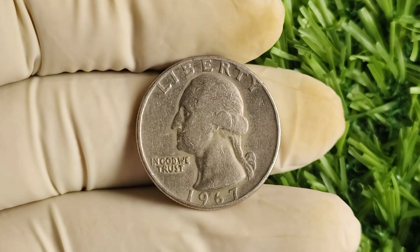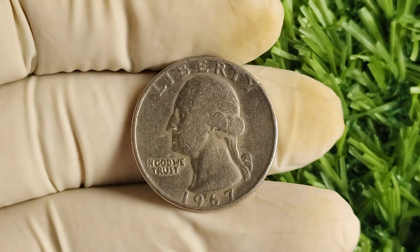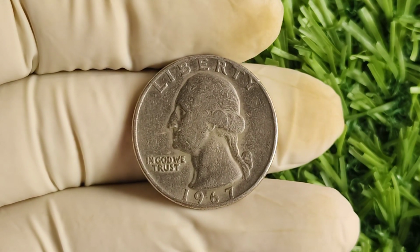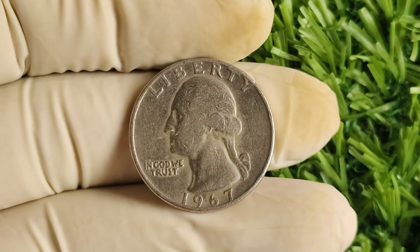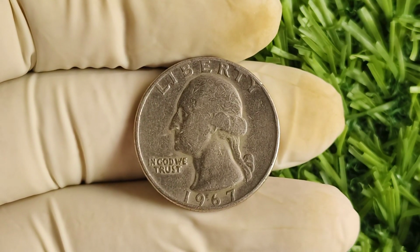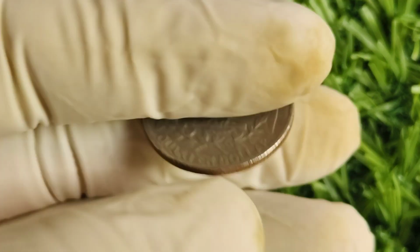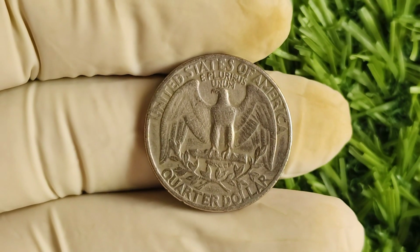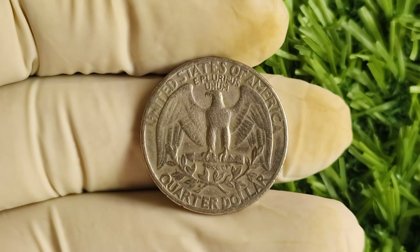We talk cold hard cash, but in coin form. If you've got a drawer full of loose change or a jar sitting on the shelf collecting dust, hold up. Today might just change your life, because sitting right there in that pile of everyday quarters might be a 1967 no-mint mark Washington quarter, worth a mind-blowing $1.5 million. Yes, you heard that right. $1.5 million for a single quarter.